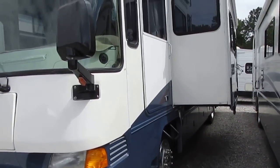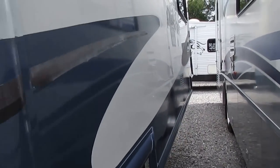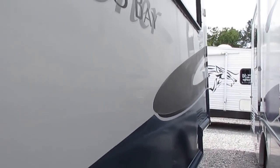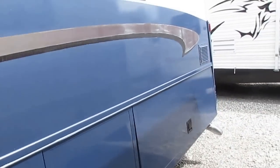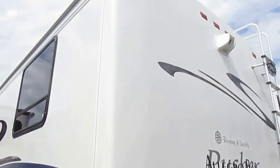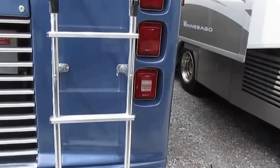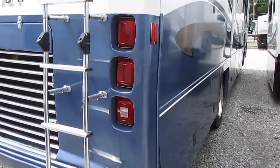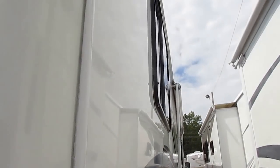The outside's in great shape. Notice there's no fading, no oxidation. I mean, for this year model motorhome, this thing's in exceptional condition. You got a couple of stripes here that are cracking, but well above average condition for this year model motorhome. The back corner's not beat up. Got the Banks power system. No delamination, folks. Look how smooth that side is right there. No bubbles sticking up.